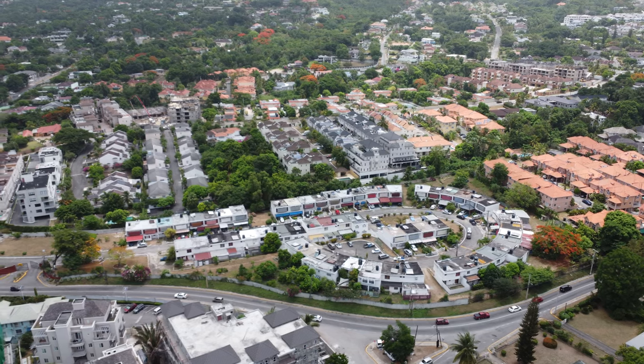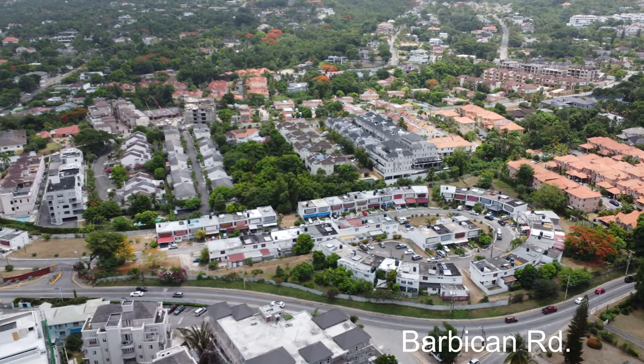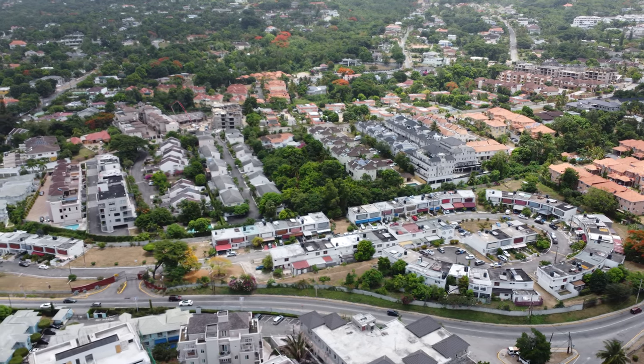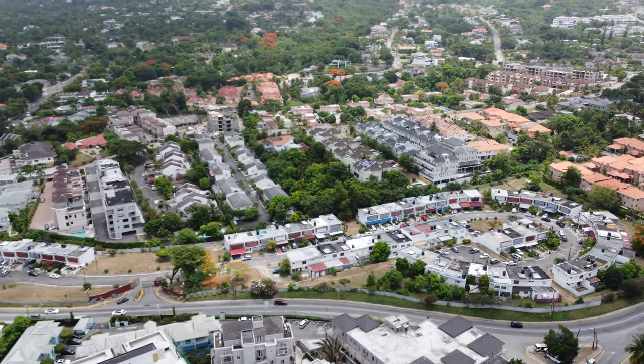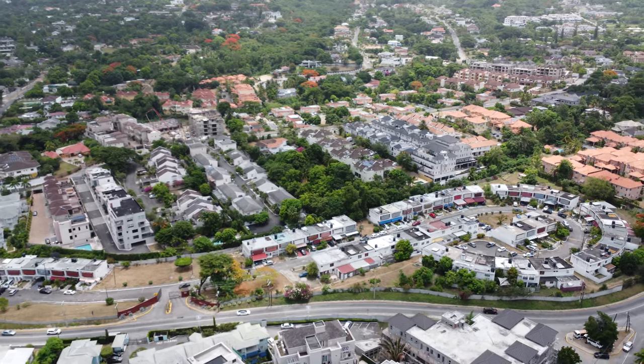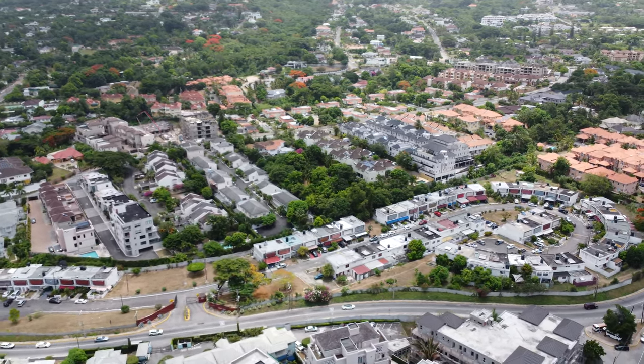Here we observe motorists traversing the Barbican Main Road. This area is home to a plethora of apartments and housing complexes. A few guest houses are also in the area.